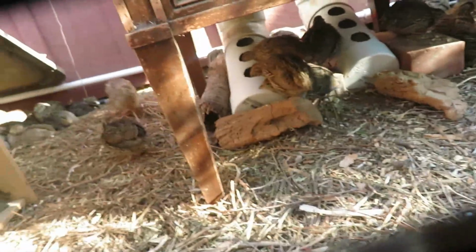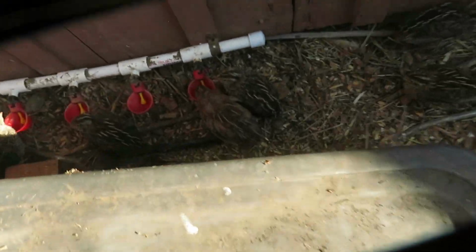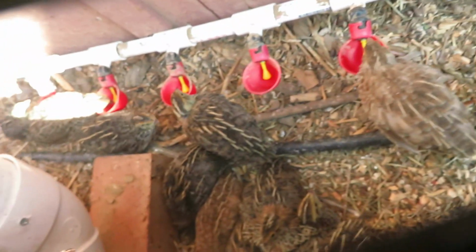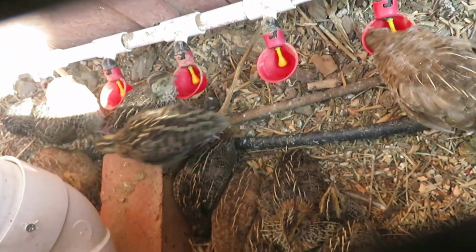This is an approximately 70 square foot space. There are over 60 birds in here. You can't even see. There's a bunch of babies in the corner. This is the sandbox. We'll see if anybody's in there later. Hey guys. Eating, sleeping, and there's one in the entrance of the sandbox.